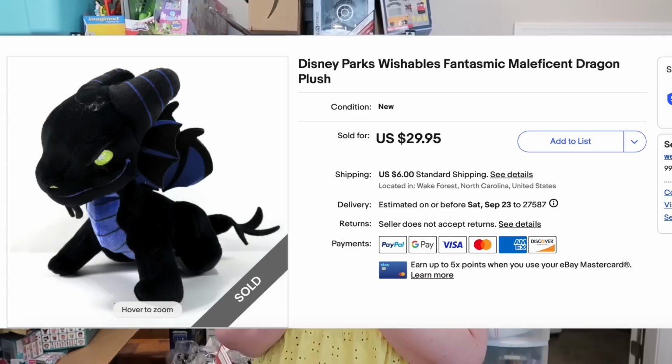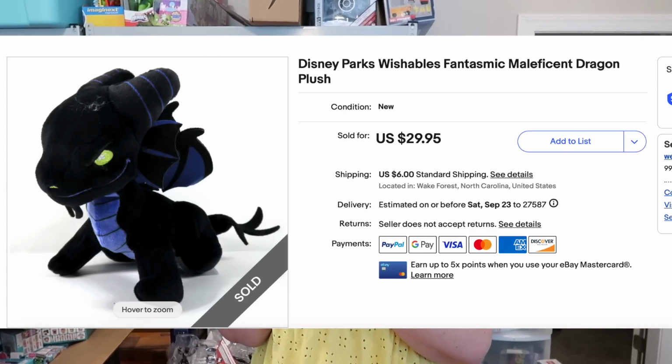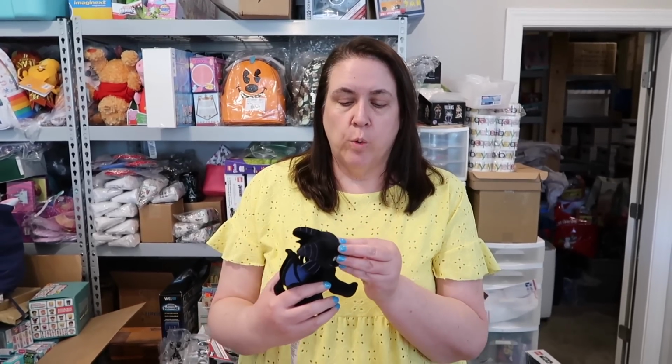This sold for $29.95. Now, Wishables were about $15, and then I think they even went up to $18. By the end, they were $14.99. Were they only $14.95? Yeah, Munchlings are up to $18.99. Okay, so expensive little plush, but very cool little plushies. So that one's going out.